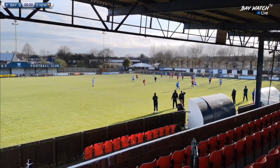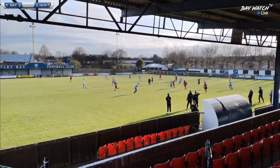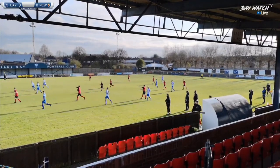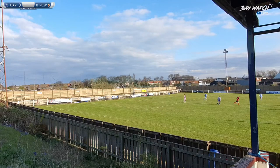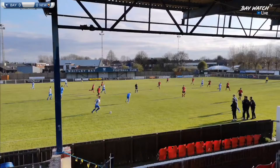And now Chemfica trying to clear, but Whitley battling away, and a lovely little tussle there going between number 11 of Chemfica and the Whitley player. Oh, and offside there. And no point in playing on with that one. It was offside. Two Chemfica players were offside. Nice little break, if not for the offside.